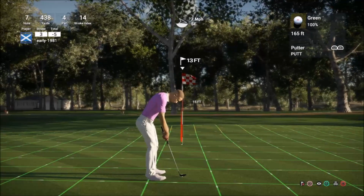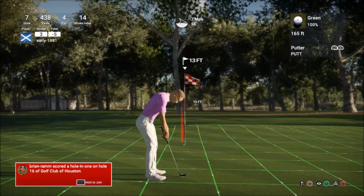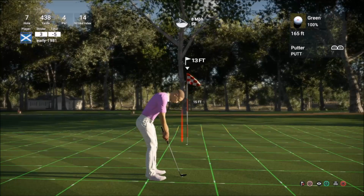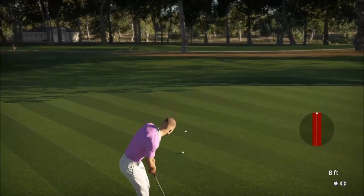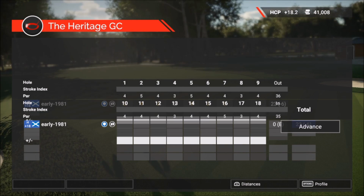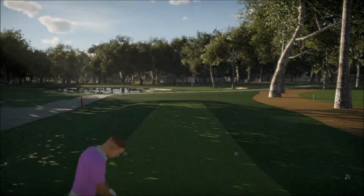So we do have a 13 foot putt. Slight break to the right here. This looks good if it holds its line. It does, and it drops for another birdie, guys. And I think that is a nice 6 under par. 6 under for the round. Yeah, 6 under par, going along really nice here.